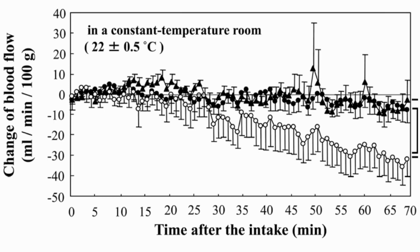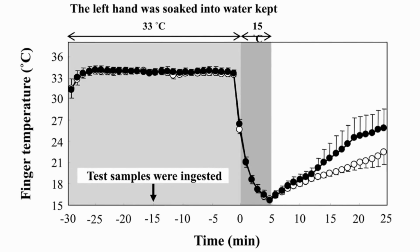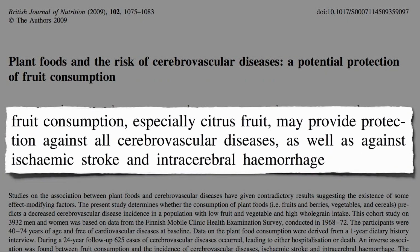They even took these poor women and plunged their hands into some chilly water. And as you can see, their finger temperature rebounded faster towards normal in the citrus group. Of course, having warm hands is nice, but maintaining blood flow to your fingers is not as important as maintaining blood flow to your brain.